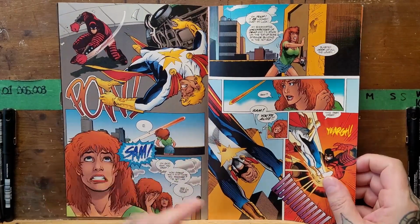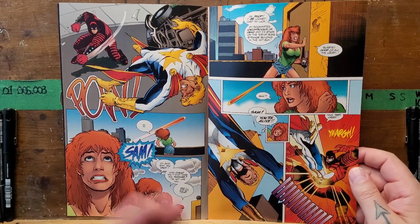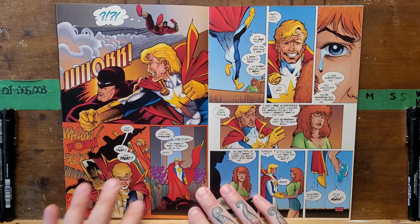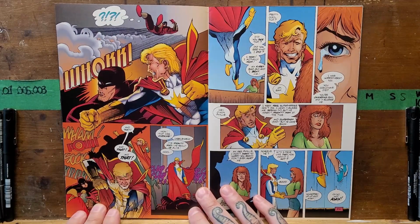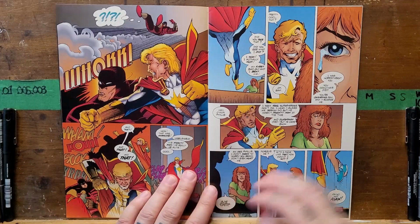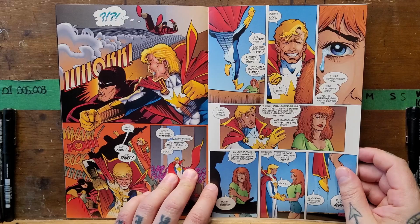And again, this is just Mighty Man fighting a bad guy, leaving his friend on the roof and eventually coming back together. And that's basically what we have here. Very good art on a short story. Continuing the Mighty Man story that will eventually bleed into Freak Force and bleed into Savage Dragon.